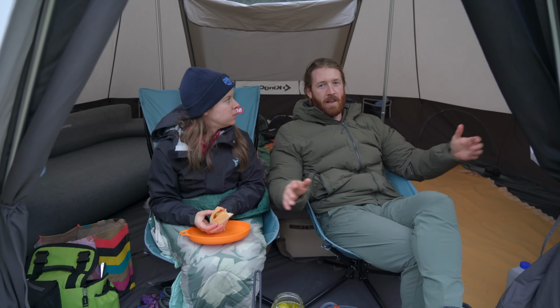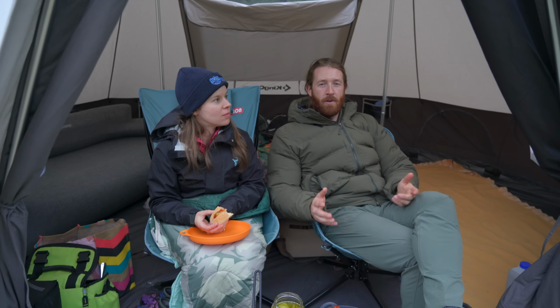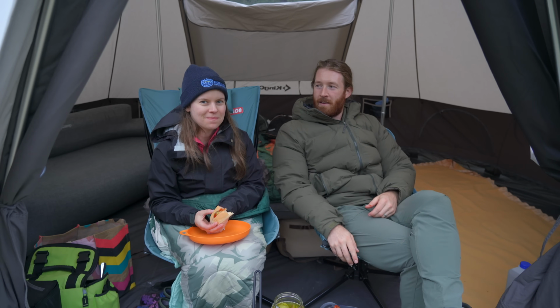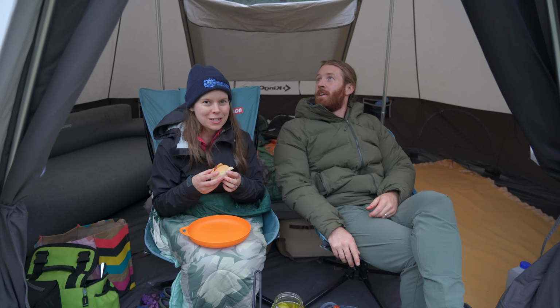I'll show you all close-ups later when we go to bed, but you've got these little windows and there's vents at the top. You can even put a hot stove through the roof and have a little fireplace inside the tent. Oh, that'll be perfect in winter. Yeah, I think we'll do that in winter. In the snow or something, it'll be great.